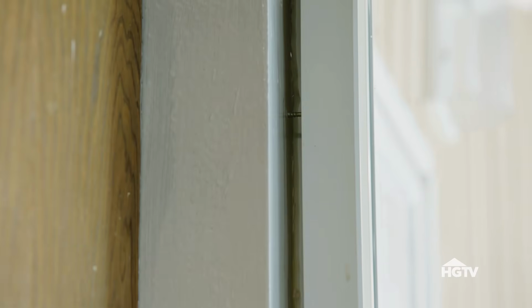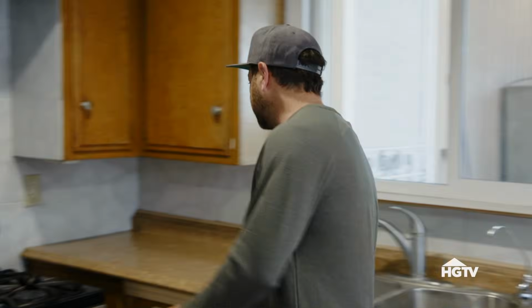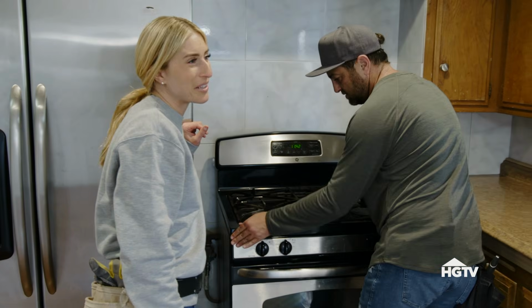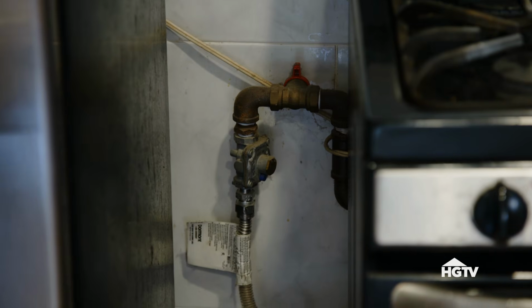The one thing they did have to show for it was this new window. Oh, wow, yeah. But obviously, that's not done correctly. Left it short, no molding. Looks like you've got an exposed gas line, too. Did they know it? They knew it, but I think they just didn't know how dangerous it was. All right, well, we have a lot to improve on here.